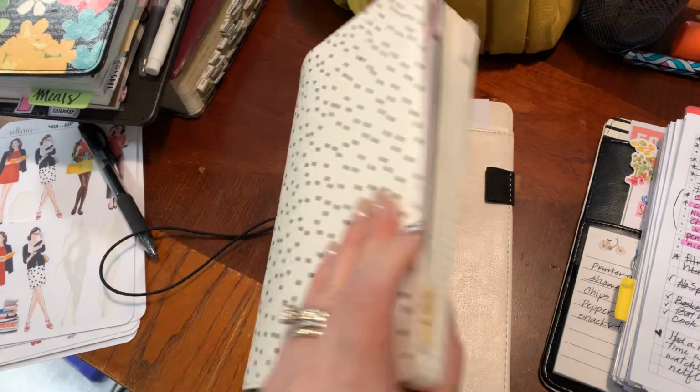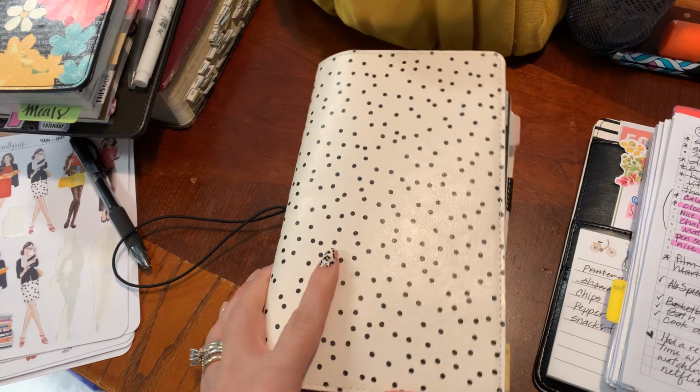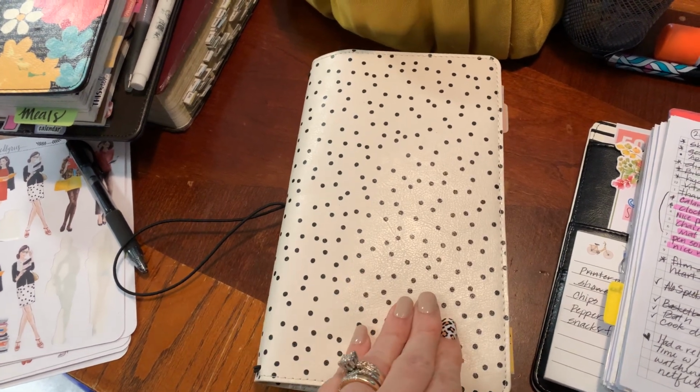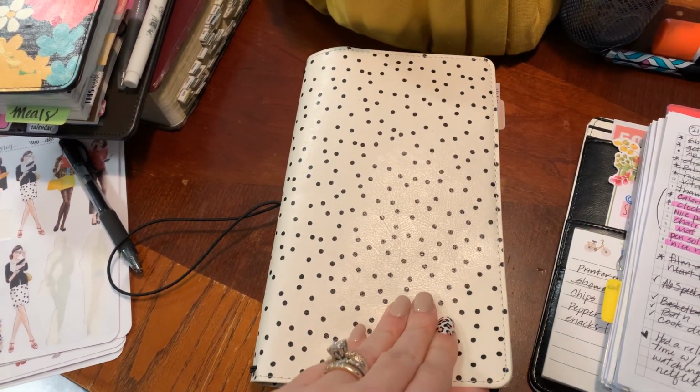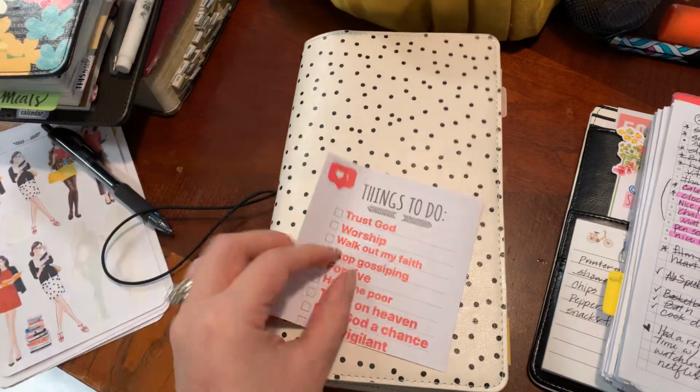It works. So anyhow, I just thought I would show you what I'm doing. If you have any questions, let me know. I'm sure this will totally evolve, but I just wanted to let you know because my daughter is crying and now I need to go see what is happening.